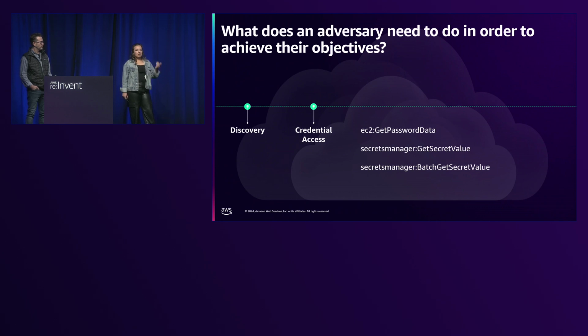Keep in mind that these API calls are going to be region-based. And so if your main operating regions are US East 1 and US West 2, you might see these calls there. But for some of the other enumeration commands as well, you might see those across other regions, even non-operating regions. Again, if the adversary is trying to get to know your environment, they might not know your operating regions. And so they'll have to do that discovery to figure that out for themselves.